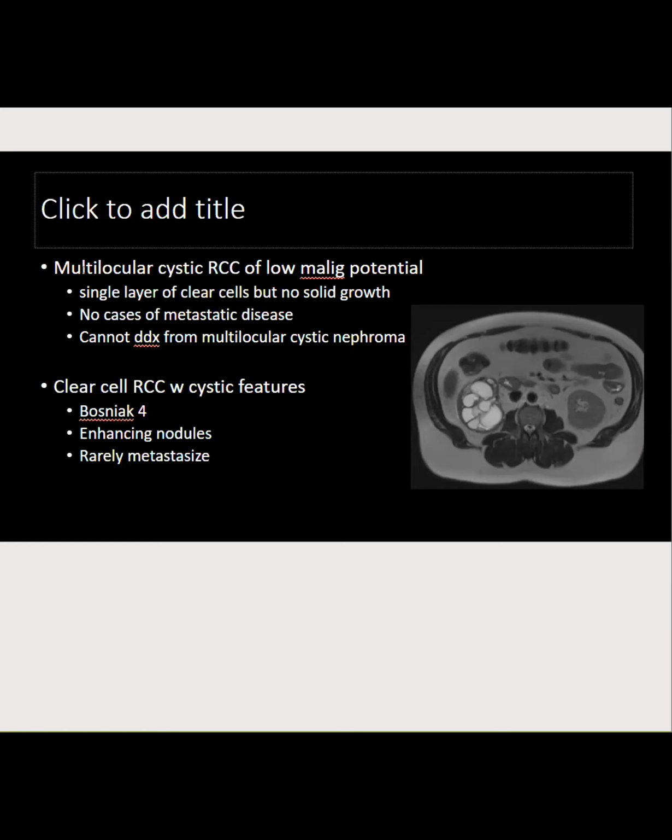So this is why these are going to end up being Bosniak 3 lesions. They're going to have multiple cysts, septations, but no thickened nodular components. And Yvonne was saying that now they're saying both of these are very benign and indolent. They have no cases of metastatic disease. So you may even want to consider watching, even if you can't distinguish the nephroma from the RCC.